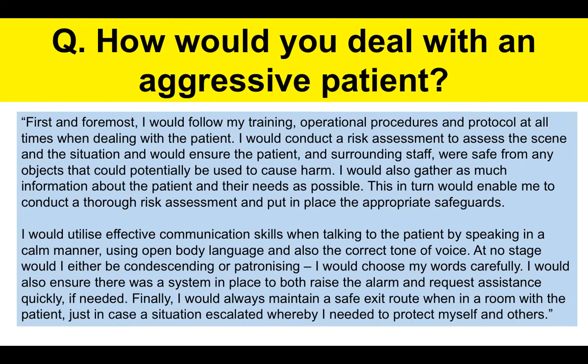I would utilise effective communication skills when talking to the patient by speaking in a calm manner, using open body language and also the correct tone of voice. At no stage would I either be condescending or patronising. I would choose my words carefully. I would also ensure there was a system in place to both raise the alarm and request assistance quickly if needed. Finally, I would always maintain a safe exit route when in a room with the patient, just in case a situation escalated whereby I needed to protect myself and others. So another solid response to that healthcare assistant interview question.